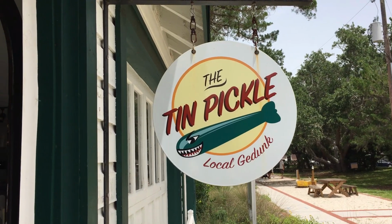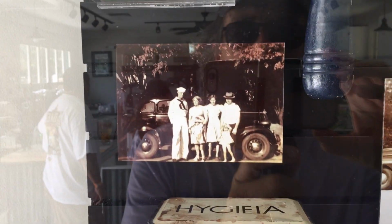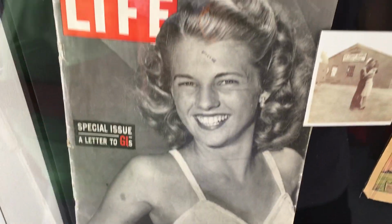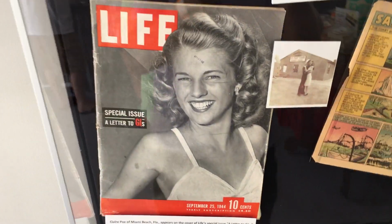How can you not stop at some place called the Tin Pickle? Just found out the Tin Pickle is actually a garage. It used to be an automotive shop. It's filled with memorabilia, remembering the day. Sailors on leave. Look at this. It's a Life magazine from 1944.